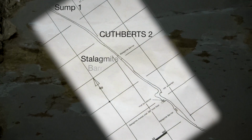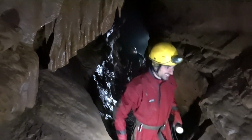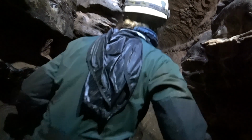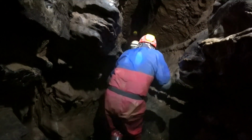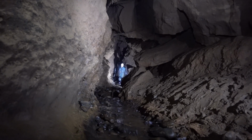Cuthberts 2 feels so simple in comparison to the rest of the cave. It is mostly straight, mostly walking, mostly gentle gradient, and almost devoid of tributaries. It's good to visit though, and has some good shapes.